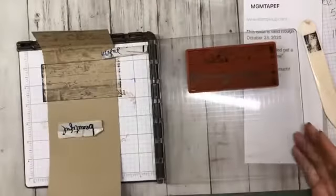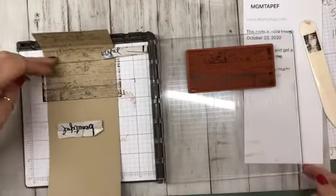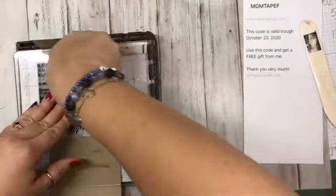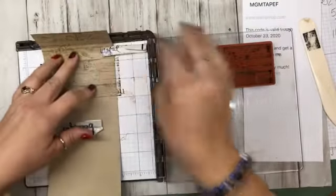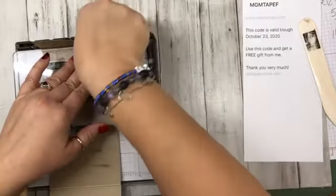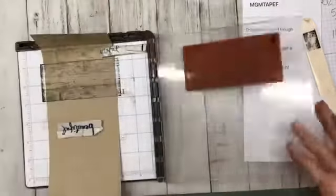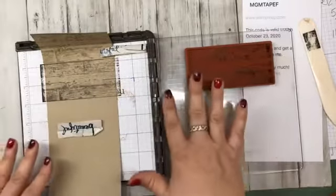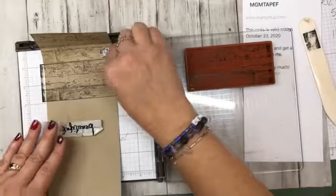All right. And for some reason, we need to get this a little bit better over here. And our issue is that magnet. There we go. All right. Nice thing about the Stamparatus, because we've got the magnet in place, we can stamp as many times as we need to stamp.